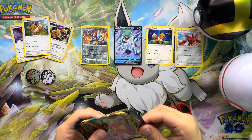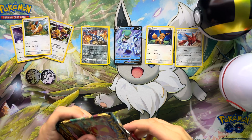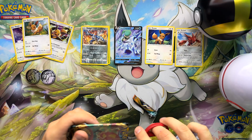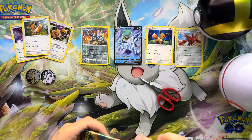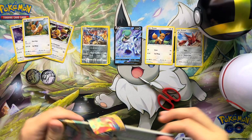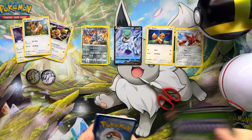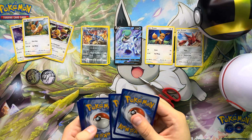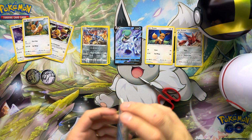Amazing, but here's a little secret. We've got 3 more Pokeballs to open. I think these Pokeballs are from Scarlet and Violet. Alright, 1, 2, 3. To the front and flip.